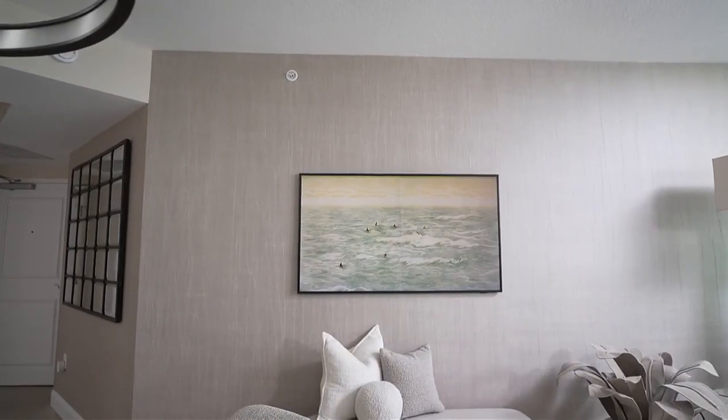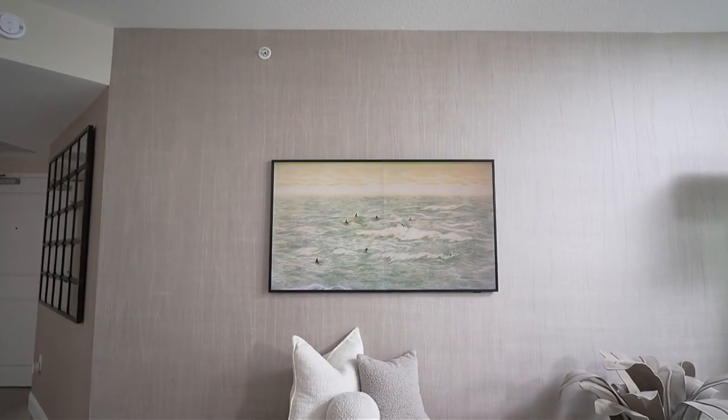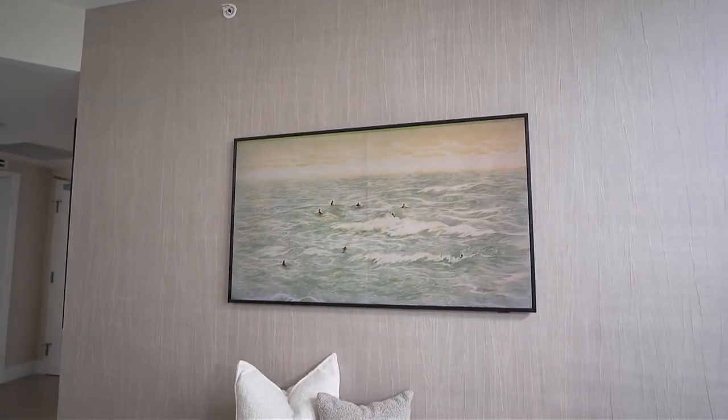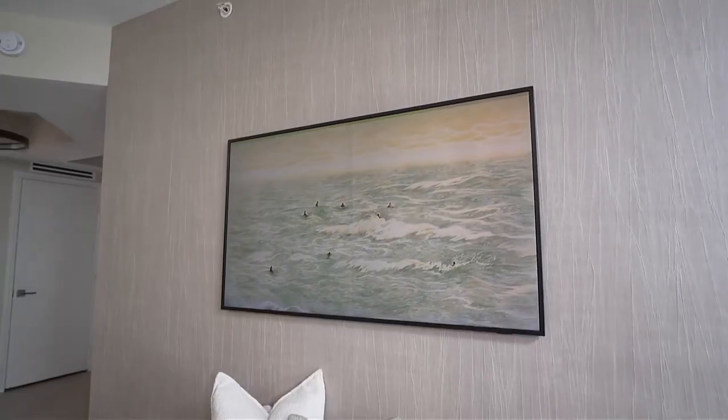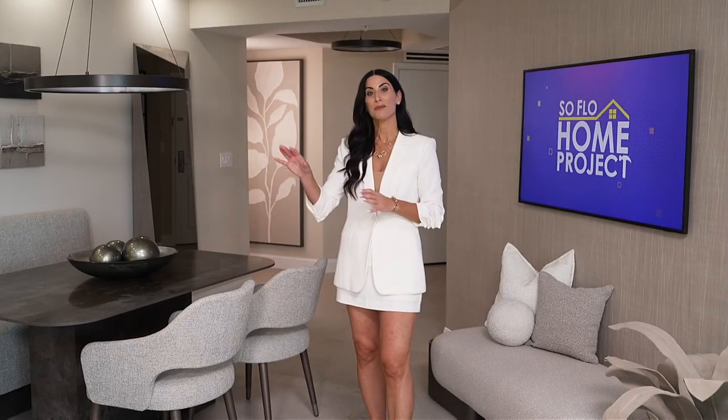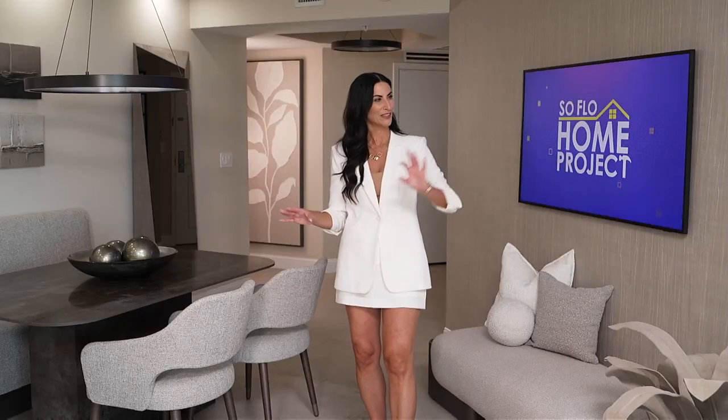And another thing we did was add some texture on the walls. When you're mixing different textures and we want to bring in a soft and warm feel, organic elements where it just feels more natural really help that. As you see, the kitchen countertop has an organic feel, and this sort of does too.